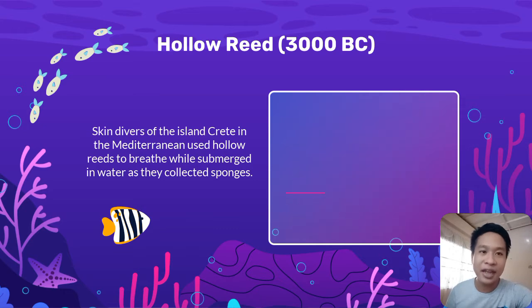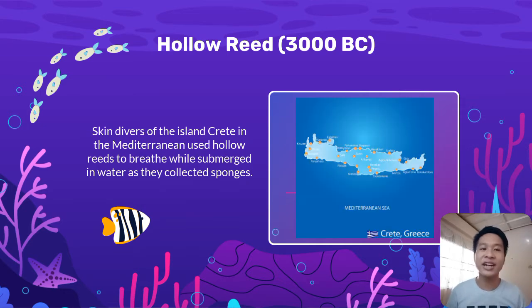Okay, skin divers of the island of Crete in the Mediterranean. So this is the island of Crete. You can find it in Greece. They used hollow reeds to breathe while submerged in waters as they collected sponges.